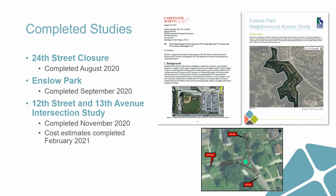Several of our studies have already been completed. Our 24th Street closure study was completed in August of 2020, while the Enslow Park secondary access study was completed in September of 2020. The 12th Street and 13th Avenue intersection study was completed in November of last year, with cost estimates prepared in February of 2021.